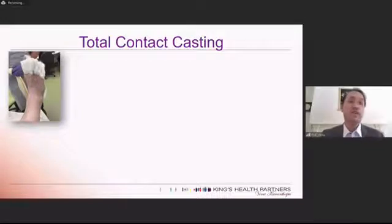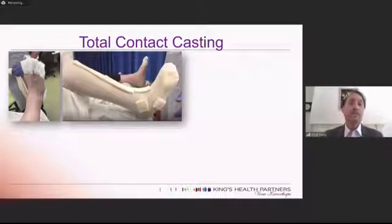There are different ways of putting a total contact cast on. At King's, our team does it this way, and these are the pictures taken. You first apply cream to the foot and leg to prevent any scaling. Then apply wool around the toes. Then you need to protect the pressure points wherever they are.